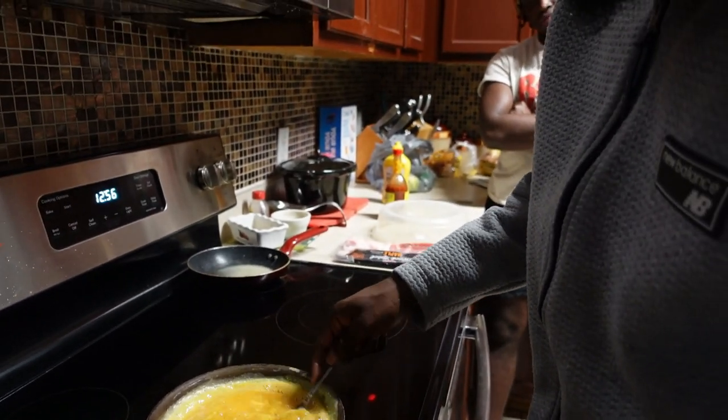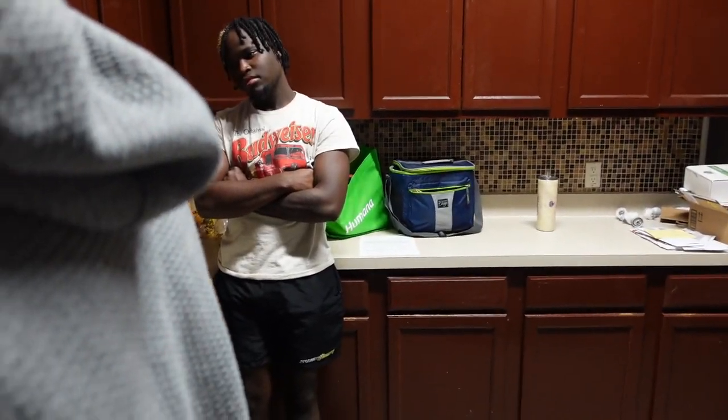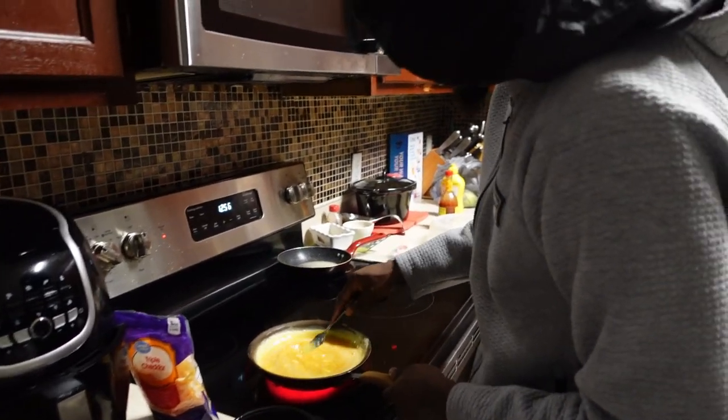Nah, y'all don't gotta worry. It's because you don't use the spatula, right? You're supposed to use the spatula, bring it in. It's because you're whisking it. You're not really supposed to whisk it. Bruh, strike two, bruh. I'm telling y'all.